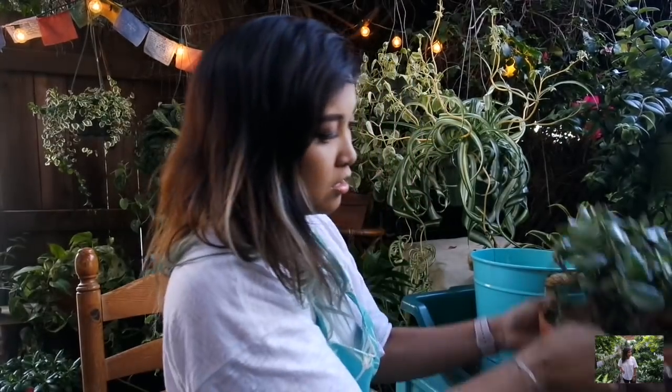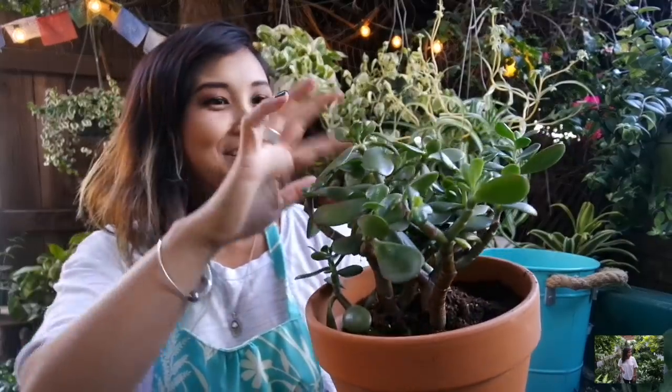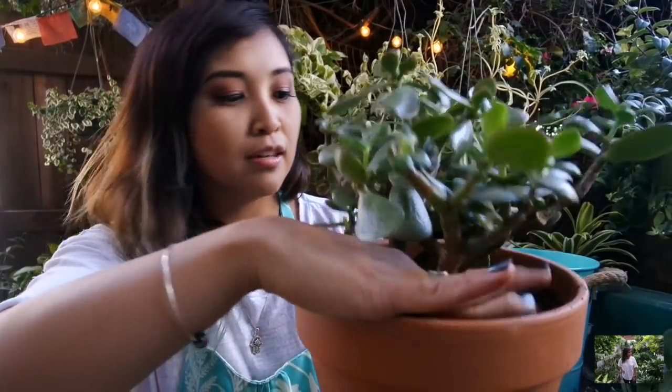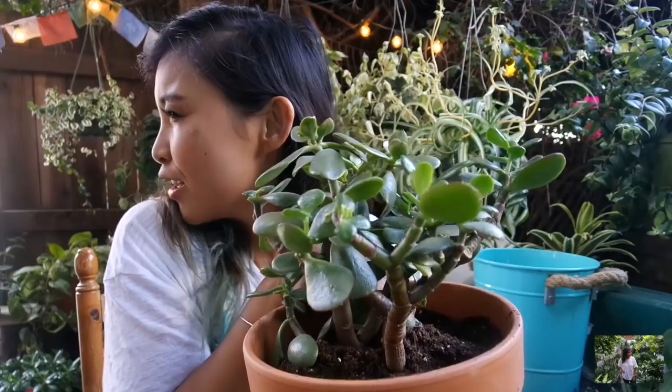What do you think? Do you like this? Yes, I like it. I like it a lot. Isn't it adorable, guys? And as you can see, there's tons of growth here. So it's a loving Southern California life, and it's been living on my patio for about a year, so no big deal or pressure.